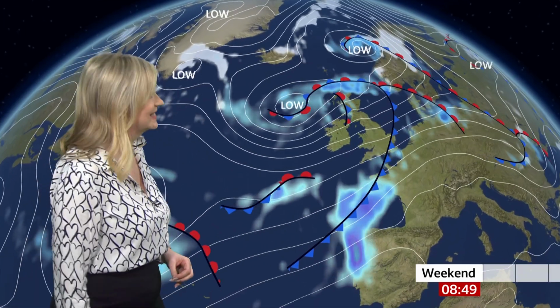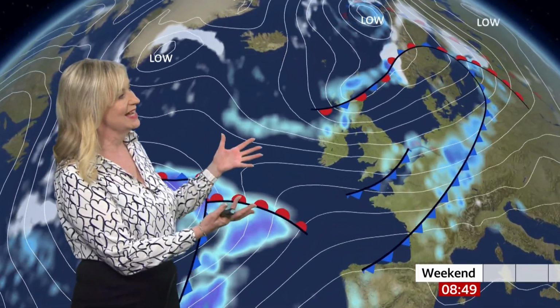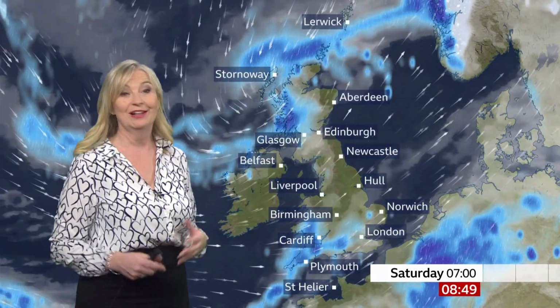Now, into Saturday and the weekend, we say goodbye to that front, but I want to show you this because it has a lot of fronts in it. The isobars are telling you it's going to be quite windy as well. Lots of fronts means we will see some rain, but not all the time.